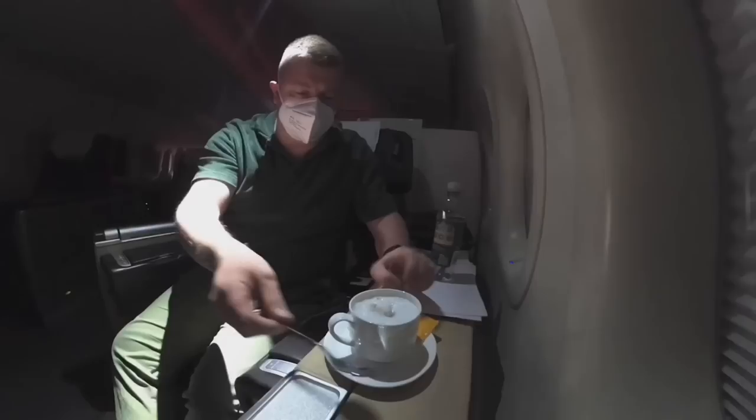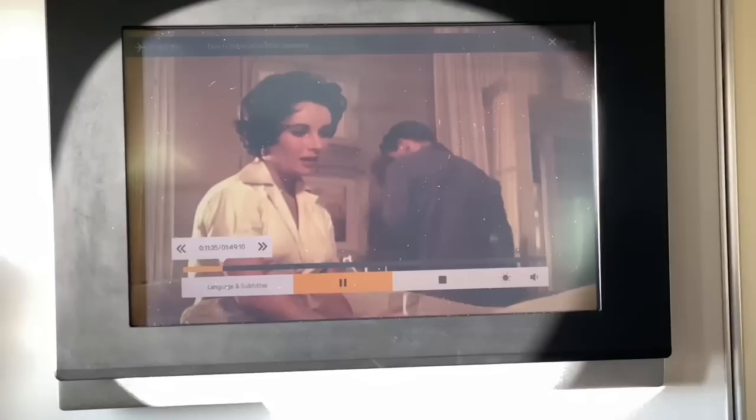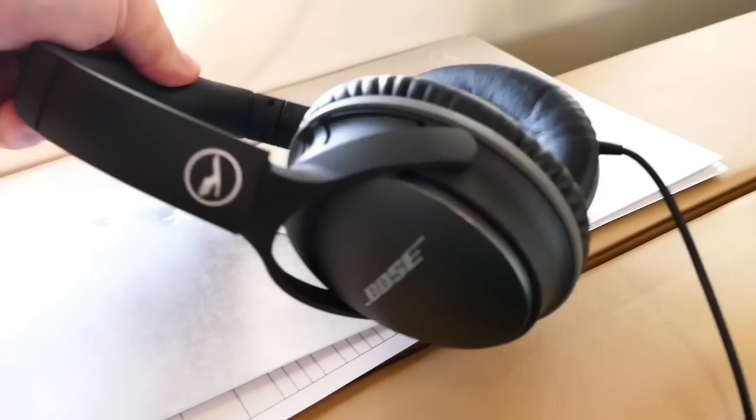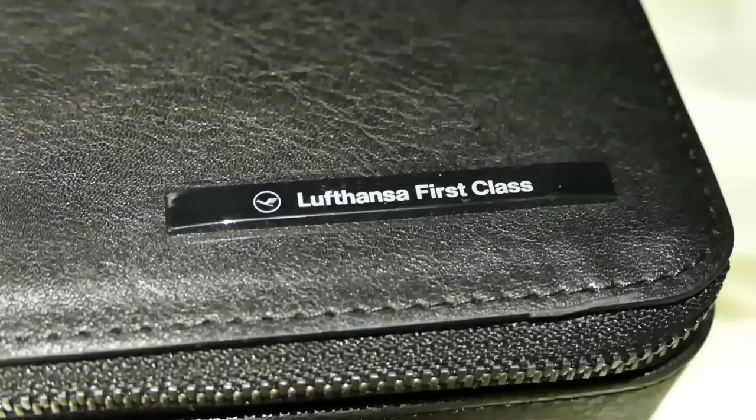Good morning from the Southern Hemisphere. Finally, a chance to catch up on some entertainment. Window views and the in-flight entertainment as well, of course. The selection on Lufthansa is fine, I guess, but the Bose headphones are excellent and some of the best noise-cancelling headphones in the sky. This amenity kit, by the way, is great. I even kept the case to use as my own travel wash kit, and it's pretty well stocked too.